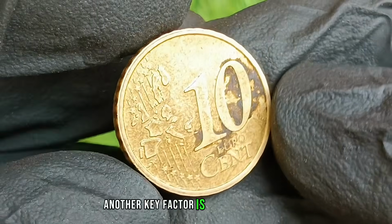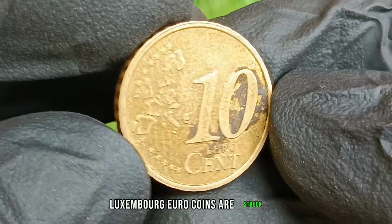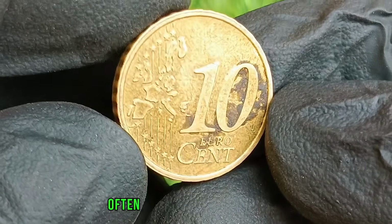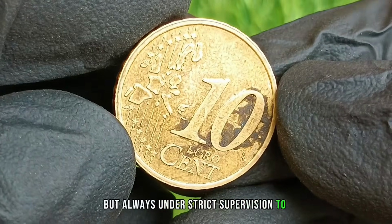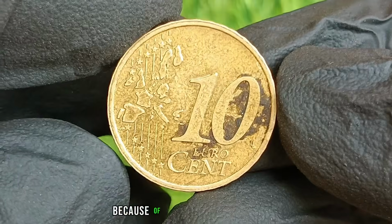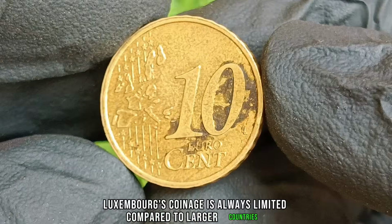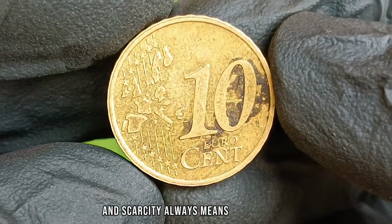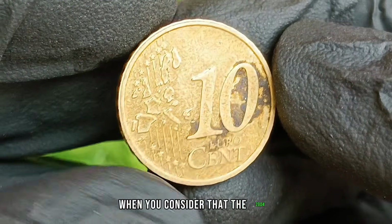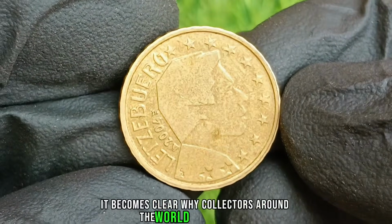Another key factor is that Luxembourg does not have its own mint. Instead, Luxembourg's euro coins are struck in other countries under agreements, often in the Netherlands, Finland, or France, but always under strict supervision to carry the Luxembourgish design. Because of this unique arrangement, Luxembourg's coinage is always limited compared to larger countries. This limited production adds to scarcity, and scarcity always means higher value. When you consider that the 2004 Luxembourg 10 cent coin was produced in relatively low numbers, it becomes clear why collectors around the world are seeking it.